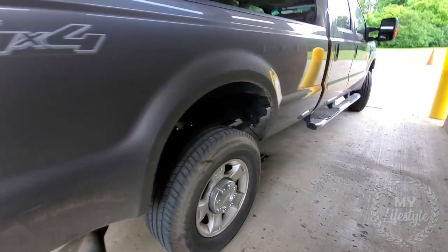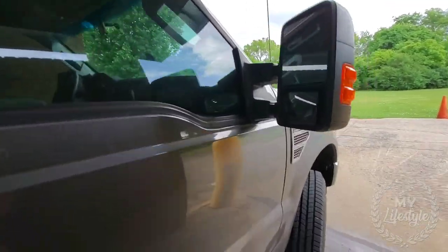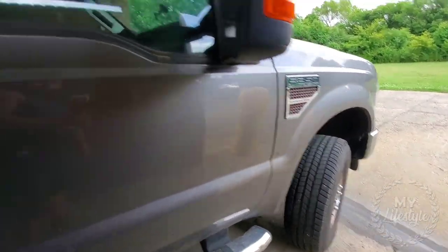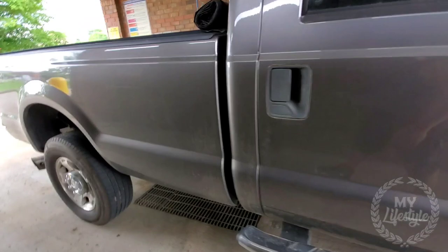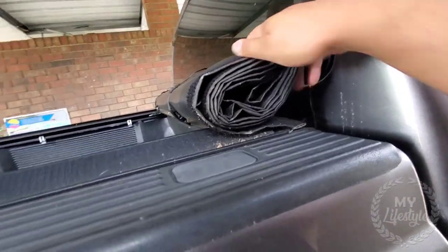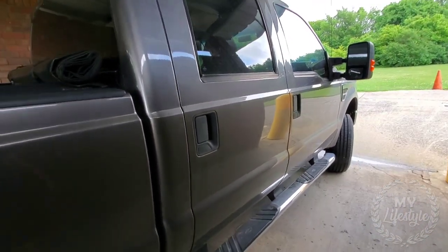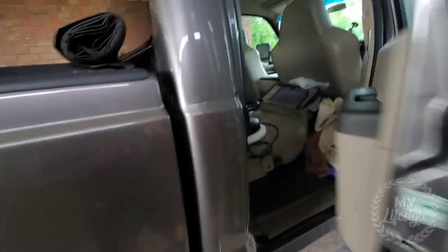Tail pipes. Nice body. Tinted windows. See, it's lifted a little. So we have the car cover around back also. Quad cab. Always wanted one. Good to see how much I have to clean out of here.